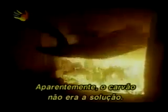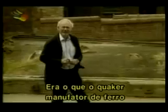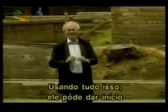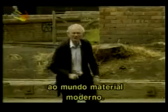It seemed coal was not the solution, but one man thought otherwise. He had the right idea in the right place. Here, at Coalbrookdale in Shropshire, iron ore and coal can be found in close proximity. Now, this is exactly what Quaker ironmaster Abraham Darby was looking for. Using these, he was able to lay the foundations for the modern material world.